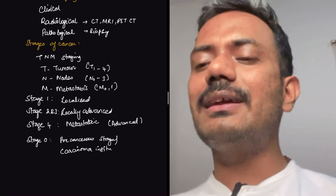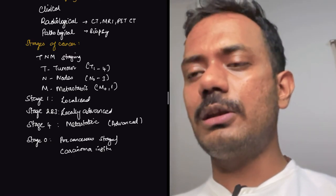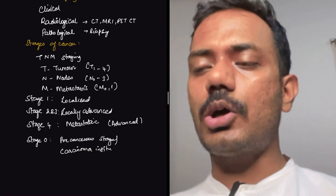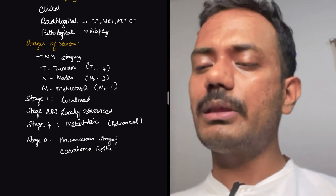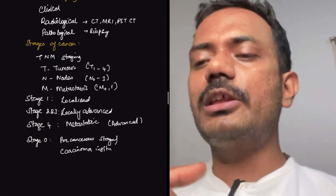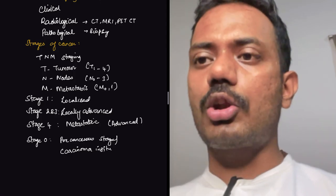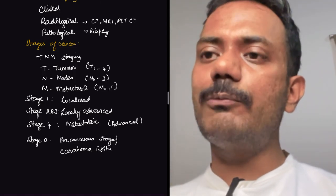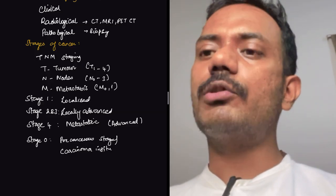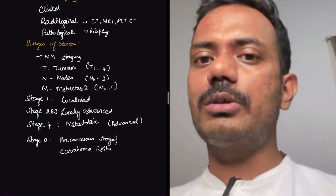Stage 2 and 3 are the locally advanced cancers with or without nodal spread, but definitely there is no distant organ metastasis. For example, if we have cervical cancer, the nearby organs are the urinary bladder and the rectum, front and behind, right? So we look at whether it has spread to those or not, whether it has spread to the draining lymph nodes apart from the internal iliac lymph nodes and external iliac lymph nodes, whether it has spread to some other lymph nodes also. Based on this, we give stage 2 and stage 3.